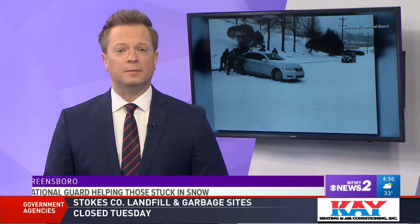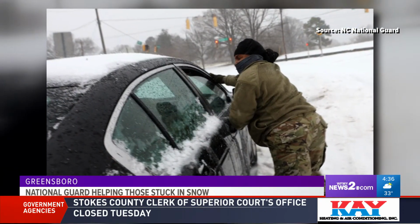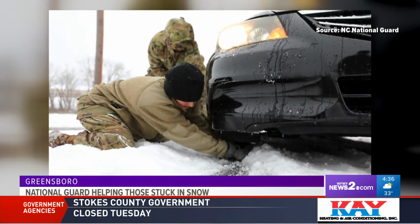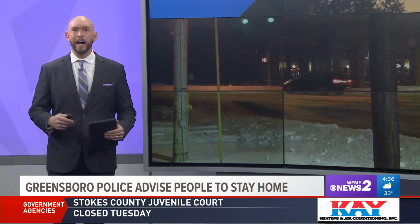National Guardsmen also helped clear roads in Greensboro yesterday. Soldiers helped get stranded drivers safely off the road. You could see several of them pushing cars, even helping them get unstuck. We're still in a statewide state of emergency, allowing us to free up some of those resources. Greensboro Police also helped a lot of drivers as they went out and about today, saying roads were pretty bad this morning. Authorities are cautioning again.